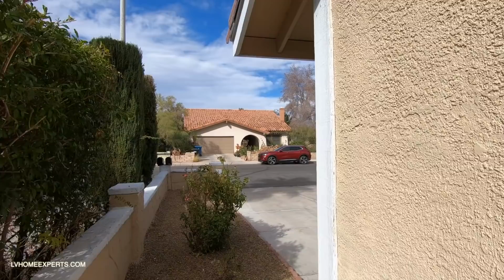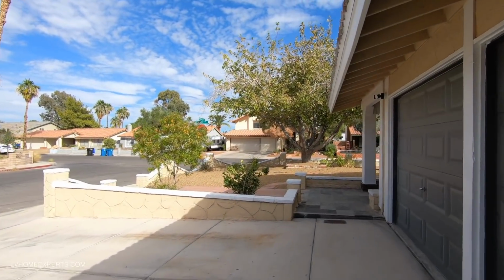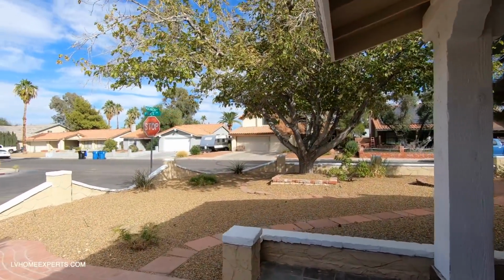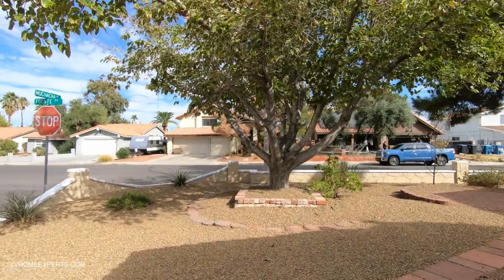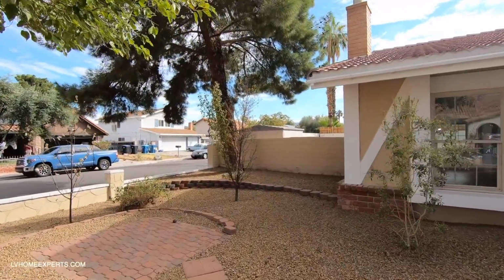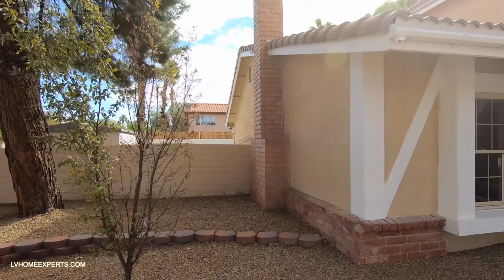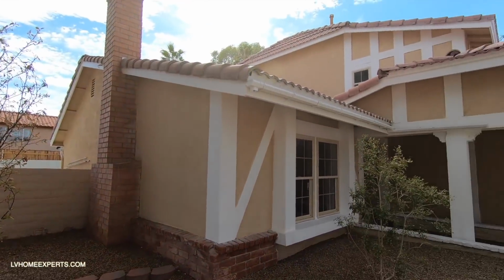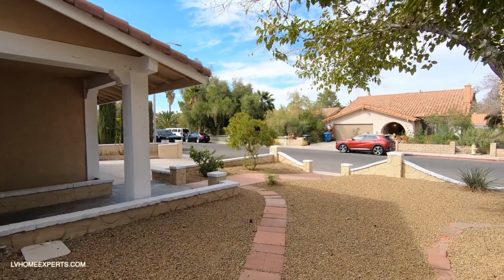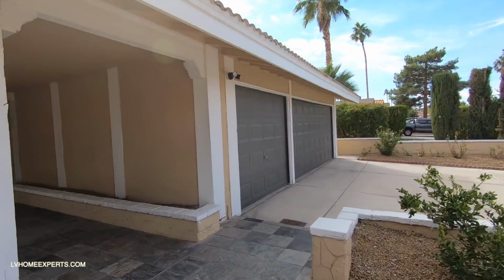Alright, let's go back here. Home is facing north on this one. This is a corner lot. Alright, let's take a look at this right here. The lot size on here is 7,841 square feet. The exterior has been completely painted. What I like about these homes, you have the original fireplace. So it looks like the walkway to the front door, you have slate as well.